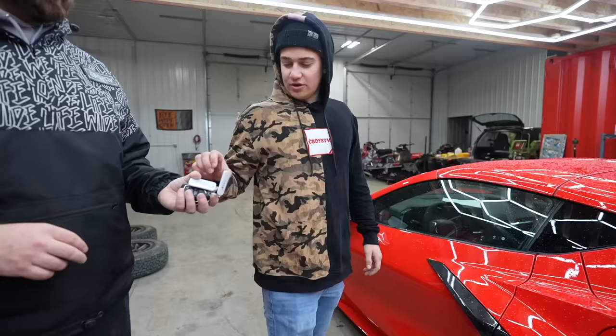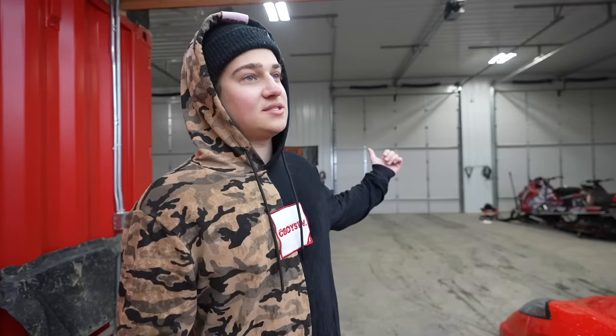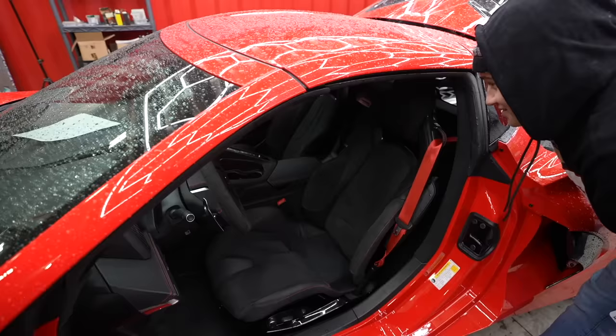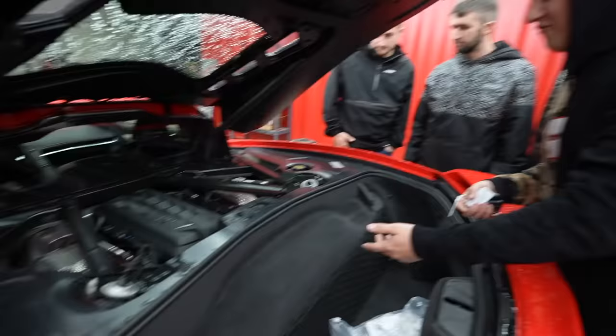It looks so much better in person. The red is insane. So it's a 2020, came from Texas. It's like the new body style of Corvette. They dropped them last year and they've been really hard to get. So the interior is fully loaded out with carbon fiber, suede, and then it's got the race seat. Oh, and it's mid-engine, which made the C8 so much different from the normal Corvettes. The old Corvettes all had engines in the front.